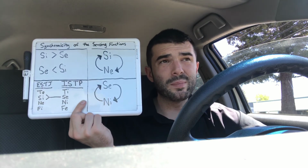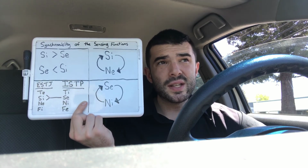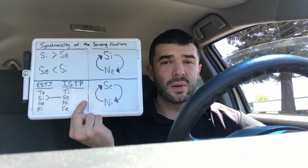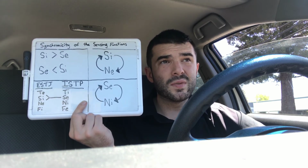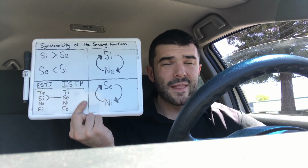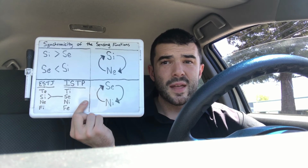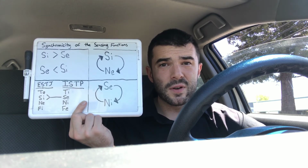So from a compatibility standpoint, you always want your introverted sensing and your extroverted sensing functions pretty close. So obviously you want to be an SE user and an SI user in a relationship, right? That would mean that in your ego, you would want extroverted sensing in one, and in the other person's ego, you would want introverted sensing. And that creates basic compatibility. That creates basic synchronicity. And that's how cognitive synchronicity works with the sensing functions.